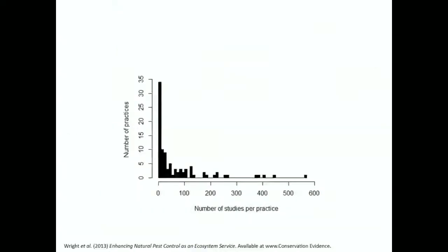Just to give you an idea of what the body of evidence is like numerically, this is a frequency histogram of all those 3,900 odd studies. And this is how many practices have this many studies. So you can see that most of the practices have a very small number of studies that actually tested them. Only about two have no studies at all. But some of the practices have absolutely loads of studies, hundreds of studies.